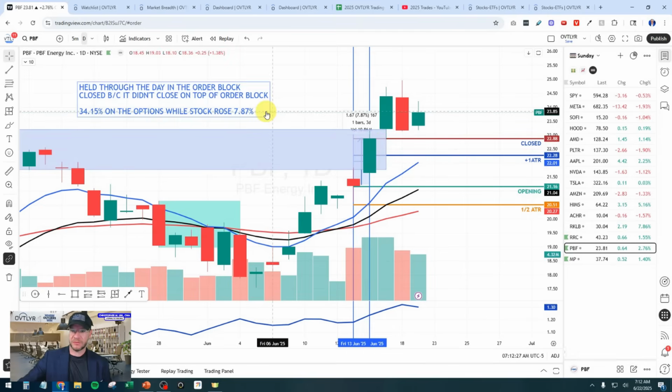So a super move, 7.87% on the stock. My options went up 34% during that time. I didn't lift a finger. It was so easy. I love when trading goes like this. I always tell people all the time, trading is meant to feel effortless. If you are struggling, if you are getting excited, if you're getting scared, if you're getting nervous, if you're losing sleep, you're not doing it correctly. Trading is meant to be effortless. When you're doing it right, it feels that easy.